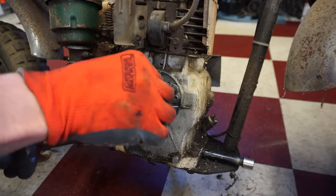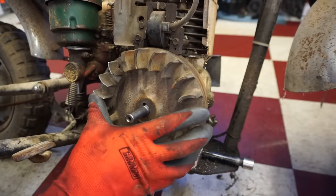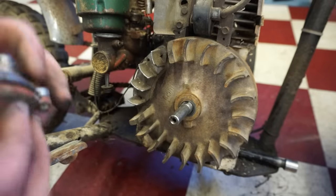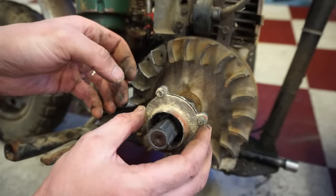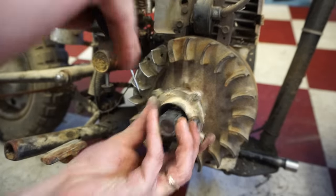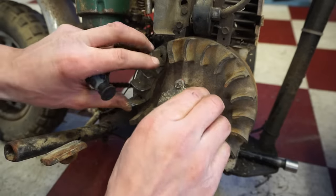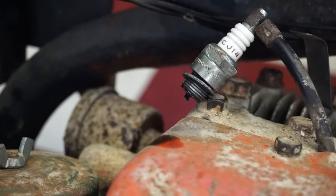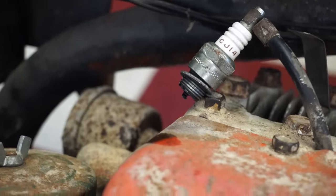Now we can get our Woodruff key in there. There's a little washer. This should be out of the way. All right, here we go, moment of truth. Will it spark? Oh, look at that. That is a great spark. Sweet.